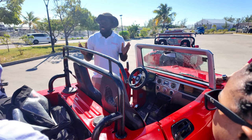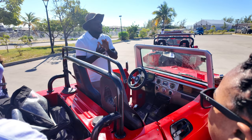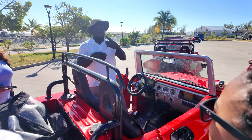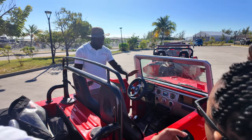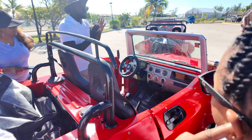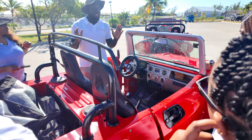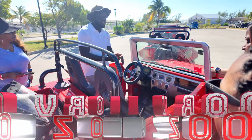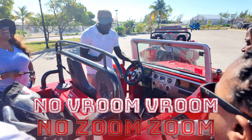Guys, welcome to the island. Welcome to Turks and St. Peter's Island. Grand Turk is the capital of Turks and St. Peter's Island. You see those cars? This car is fully automatic. All these cars are automatic, easy to drive. Don't worry about your shifter today. Also electric, no vroom vroom, no zoom zoom.